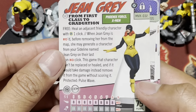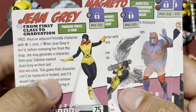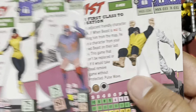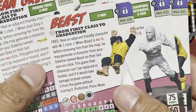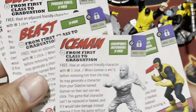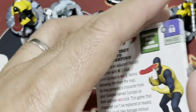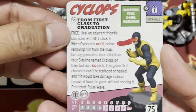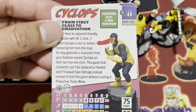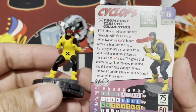So we see here we have Jean Grey, Angel, Magneto, Beast, Iceman, and Cyclops. Let's order them with set numbers. So let's start off with the Boy Scout, Cyclops. Let's zoom out a little. Okay, so Cyclops is this one.